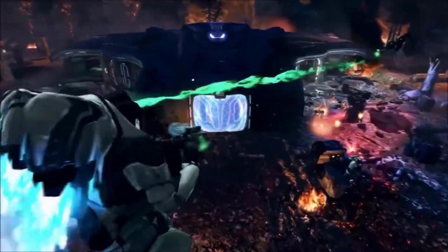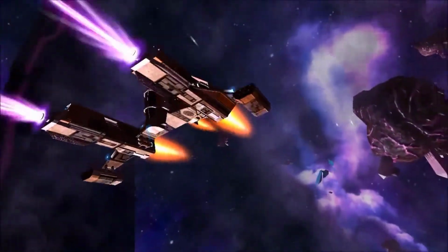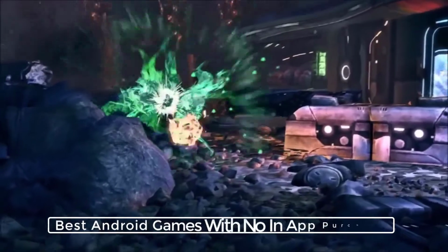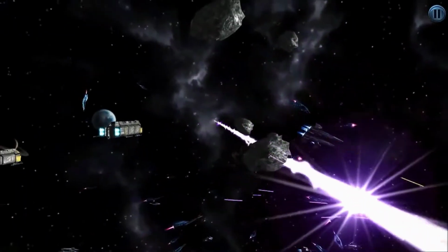In this roundup, we'll take a look at the best free Android games with no in-app purchases. Please note that many of these do have in-game advertising to support the developers. Free games with no in-app purchases aren't common releases.